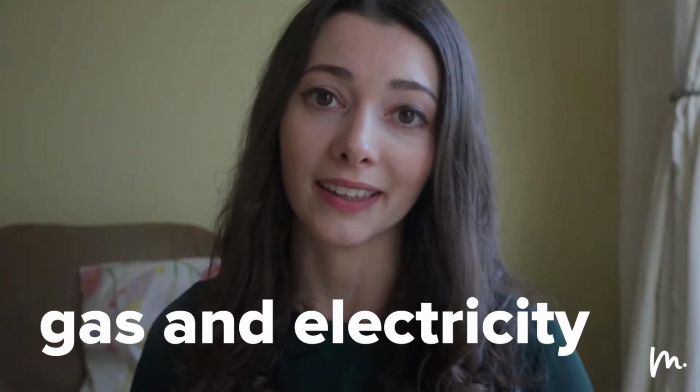Another mandatory payment is gas and electricity. This also includes lighting and heating. You'll also need to pay for your water bill, so this means your hot water, and this can be paid monthly or annually. On top of these bills that you're required to pay, there are some optional ones as well.